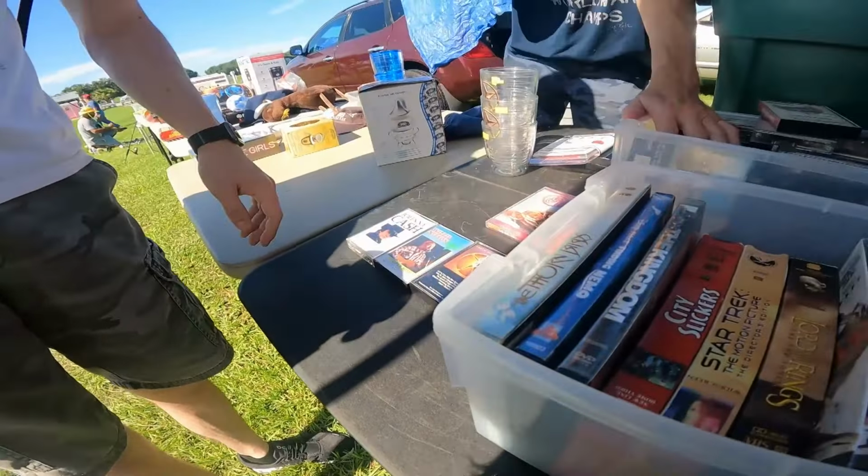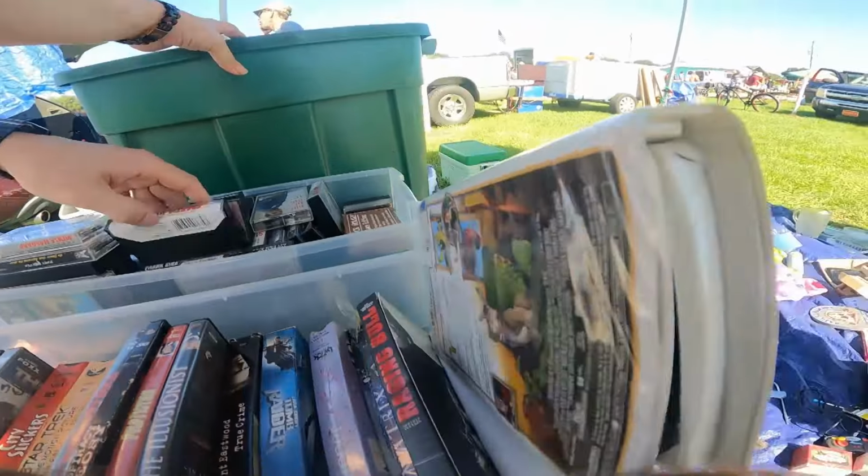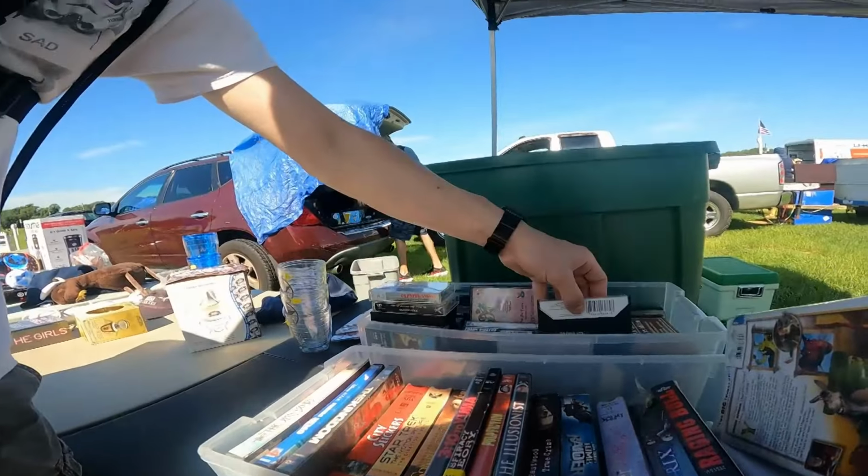$5 for a whole box. Oh, wow. That's amazing. Thank you. Yeah, those caught my eye because I know Commonwealth sells a lot, as long as they're good names.